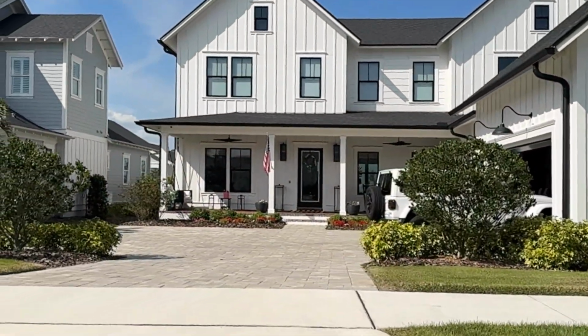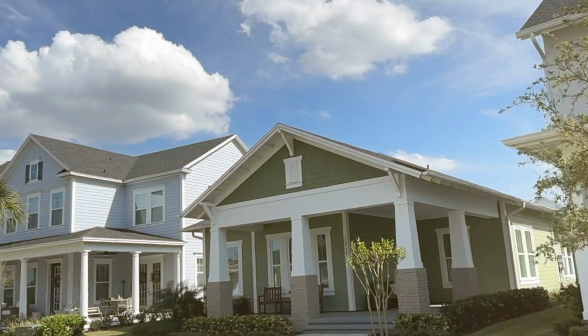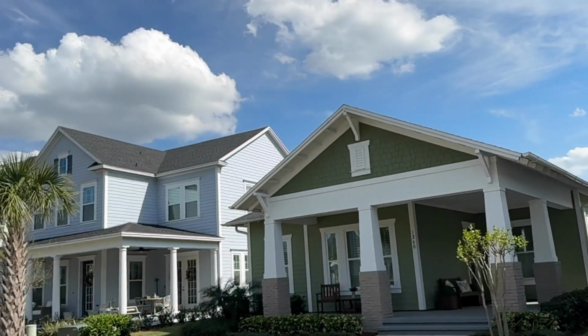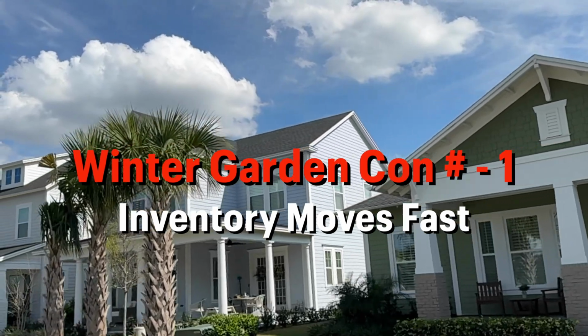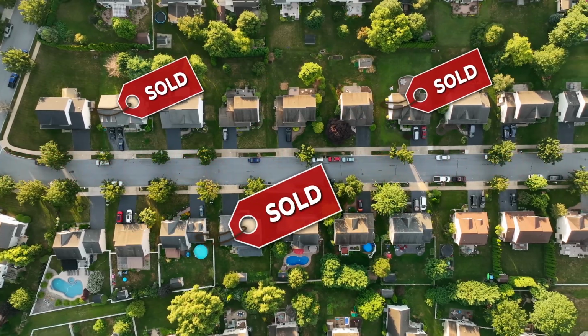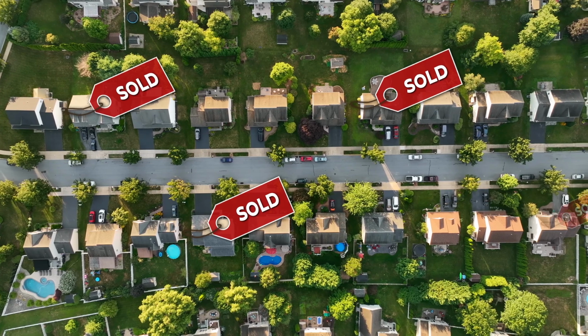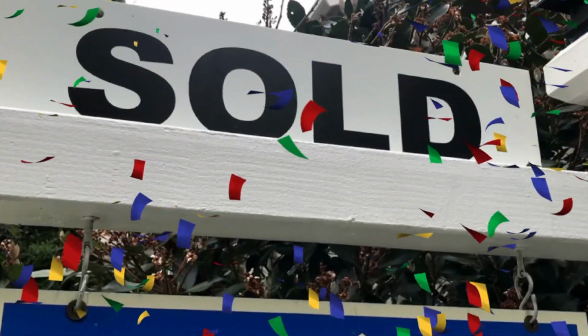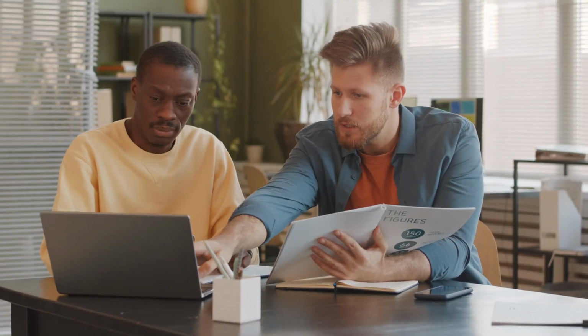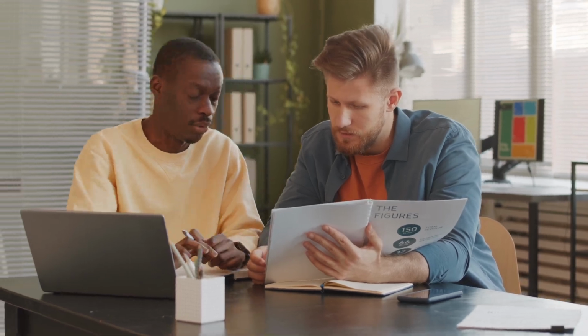Of course, no place is perfect, so let's talk about a few things you'll want to keep in mind before you pack your bags. Con numero uno, inventory moves fast. Winter Garden is in high demand and homes here don't sit. If a well-priced, well-located property hits the market, you're not the only one looking at it. You've got to be ready. Sometimes that means having your financing lined up, knowing your must-haves versus nice-to-haves, and being ready to make a decision a little faster than you might in a slower market.